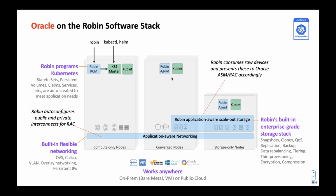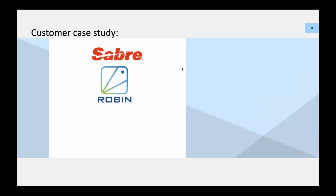Right, and Robin's RCM components and the Kubernetes components would help in orchestrating the LXC-based containers and also enable the application as a service experience for the end user.